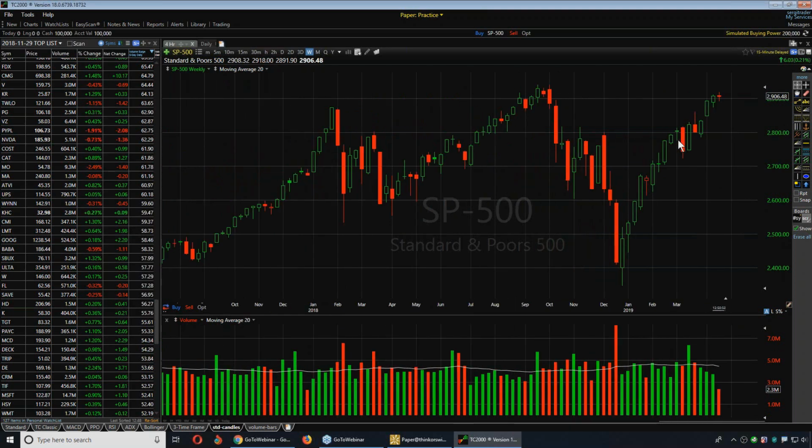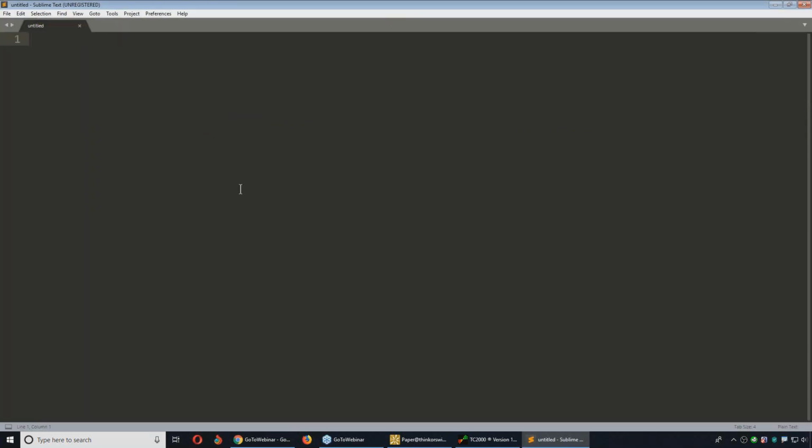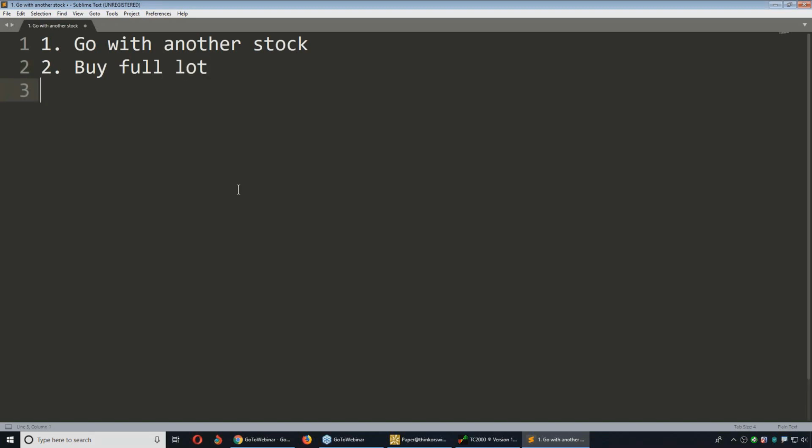So there's a couple things that you can do as a trader, and I'm going to make this list for you right here on screen so you can see it. It's basically, number 1 is you can go with another stock. Number 2, you can buy a full lot, meaning at all-time highs. You can buy a little, or in other words, I call it a nibble.